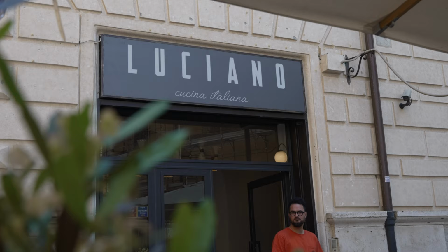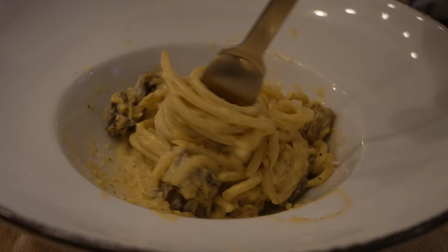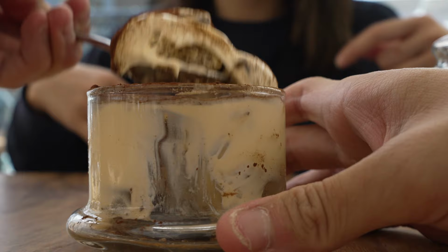Okay, first of all, I need to clarify something before we talk about the pasta, is that they are not very consistent. That's why we went three times. The first time it was good, but the flavors were muted. So we were sort of struggling with how good it could get. So we visited a second time and it was great. It was fantastic, like today. So yeah, bear in mind, it could be not very consistent.